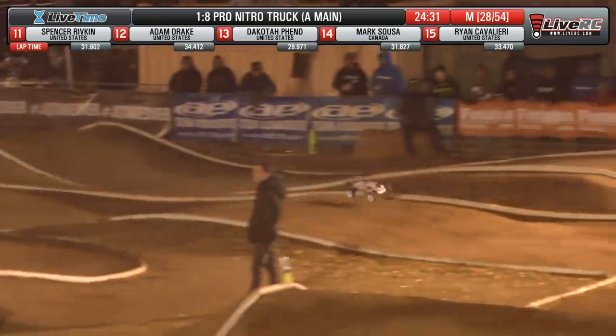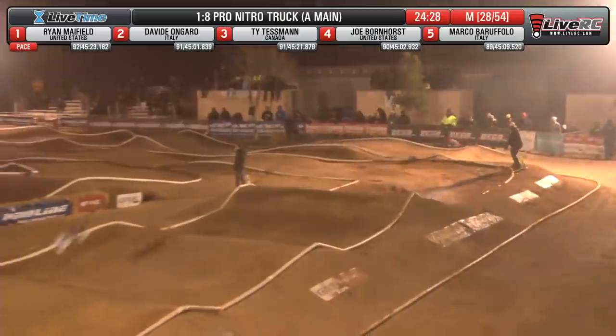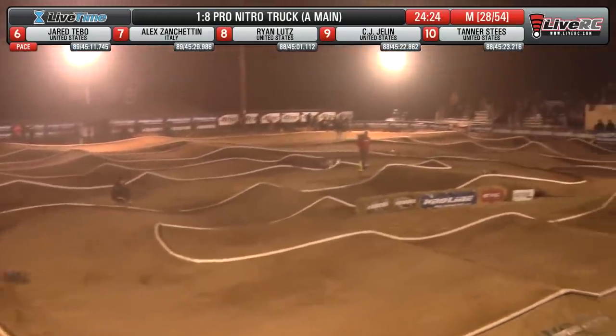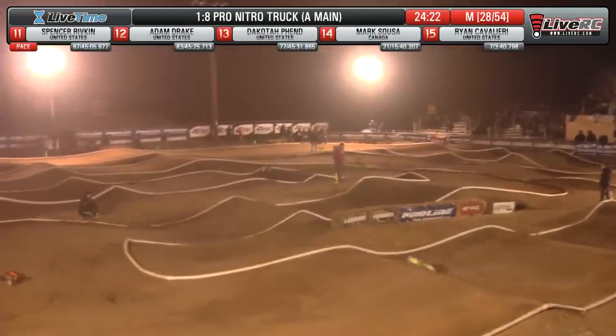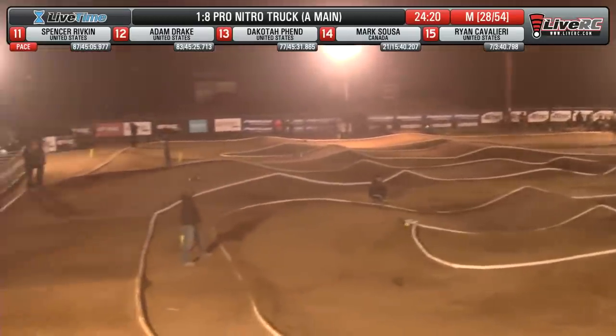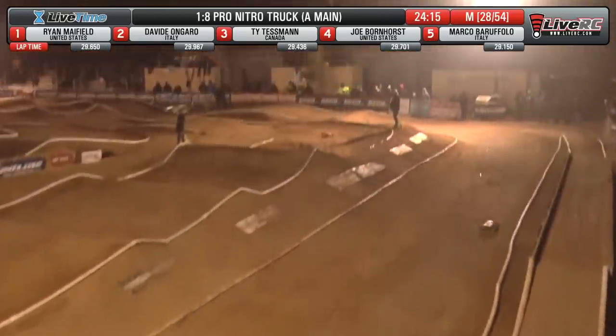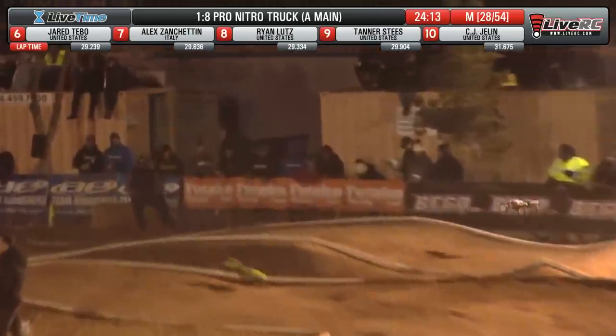29.4 from Tessmann. And Bornhorst coming across the line with a 29.7. So Ongaro has bumped his fast lap from a 28.3 to a 28 flat. Wow. And that's probably without tripling, because I don't think he's tripled the whole race in the middle. Yeah, I don't think he has either.